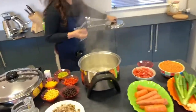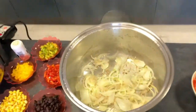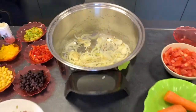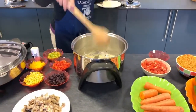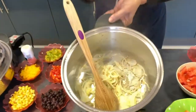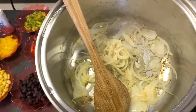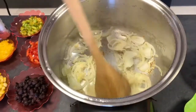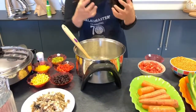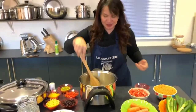Okay, oh my, the smell of this dal is so nice. Onion, garlic, I mean. So look at this. It's just the beautiful aroma, flavor, color of our onion, garlic, ginger. They look good to each other.